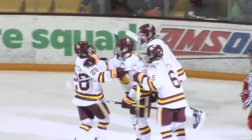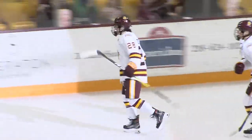Riley Houston, a shorthand goal. 2-0 UMD.